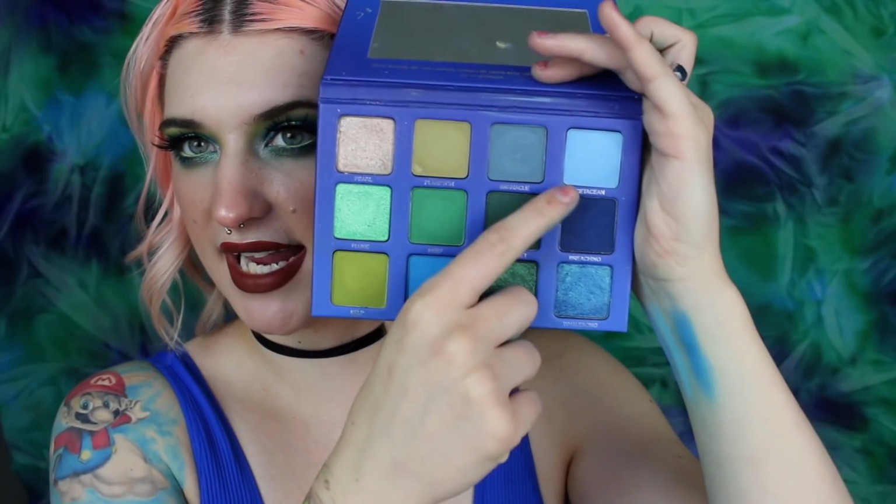So next I'm taking the shade Cetacean here, and I compared that with a couple things. Cetacean is this one on my arm. This one here is Blue Blood from Jeffree Star. It's definitely pretty darn close. And then these 2 aren't exactly the same, but I still wanted to include them.